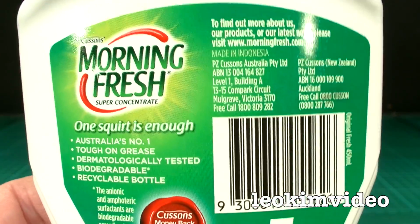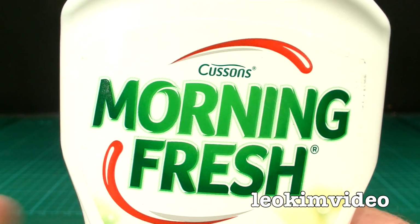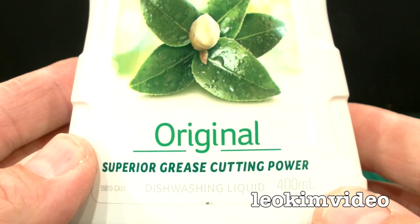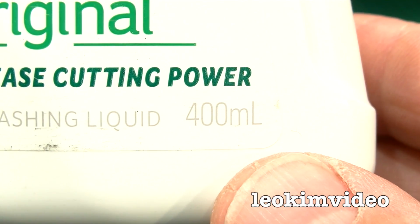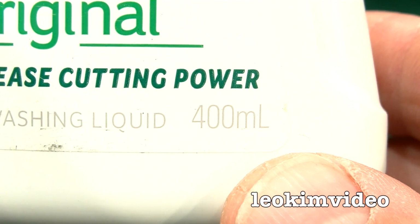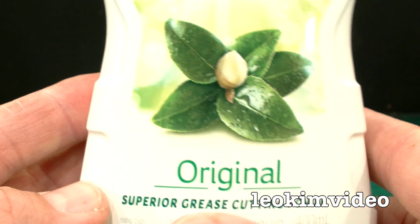And what is curious is we take a look at the downsized version. This is what it looks like at the front. They've taken away some of the green, haven't they? There we are. We're down to 400 mil, which is there. And it's white. It's grey on white. It's very hard to see. Very, very sneaky. Superior cutting power.